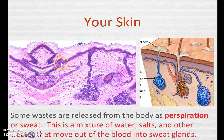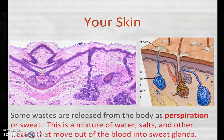So if I was to take a chunk of your skin and put it under a microscope, this is what it would look like. This is just a diagram of that, and here's our hair follicle. Here's where the hair on our arm, let's say this is our arm, is coming out. But then we have these little squiggly line things over here, and this would be our sweat glands. And you can see it on this picture over here. Here's our sweat glands.